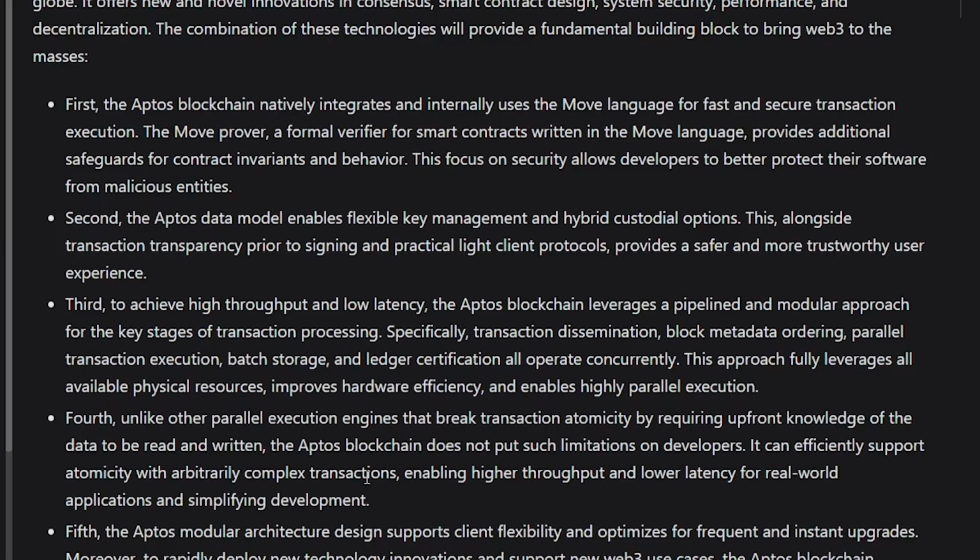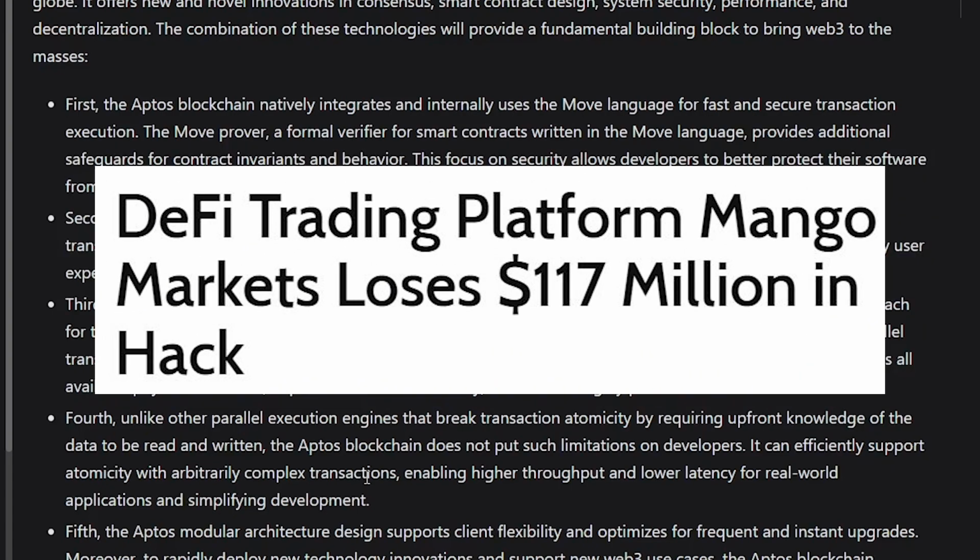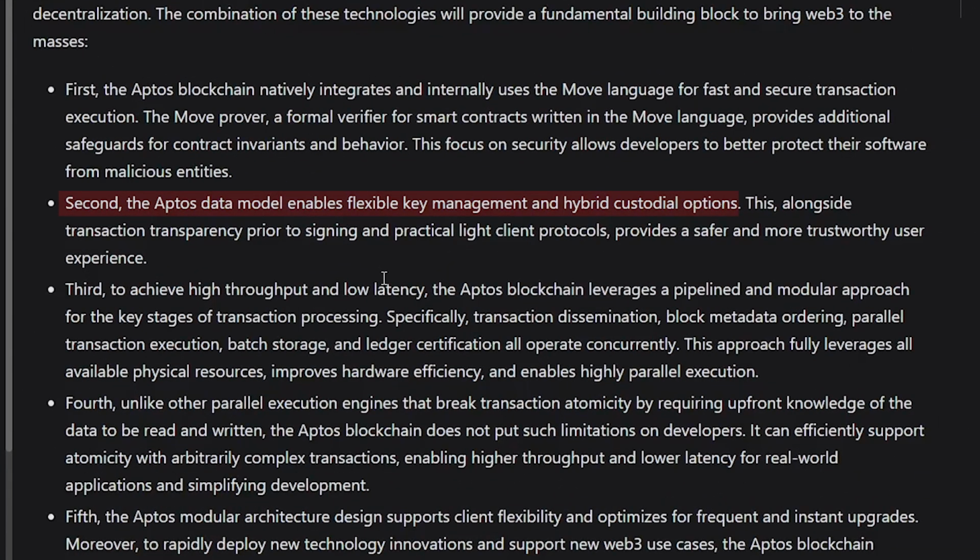Once again, a very important feature in a time where hacks are really prevalent. We just saw Mango Markets on Solana get completely rinsed by some hackers. Second, the Aptos data model enables flexible key management and hybrid custodial options. This, alongside transaction transparency prior to signing and practical light client protocols, provides a faster and more trustworthy user experience.